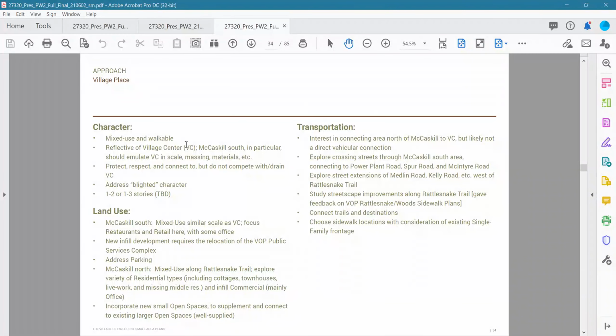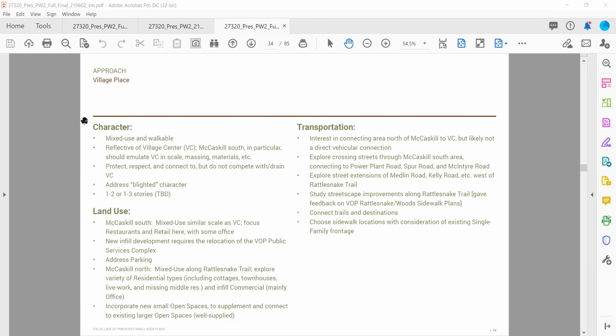Again, as Melina will tell you, there's only so much depth in the market for retail and restaurants. We want to concentrate them where they have the best chance of success and can build off of things like the Pinehurst Brewery. We want to incorporate new open spaces as we plan, and we'll share our thoughts on that with you.